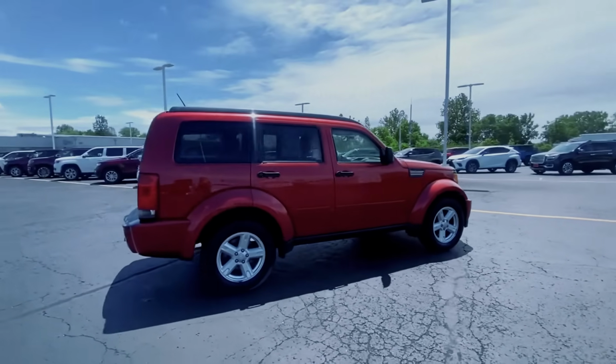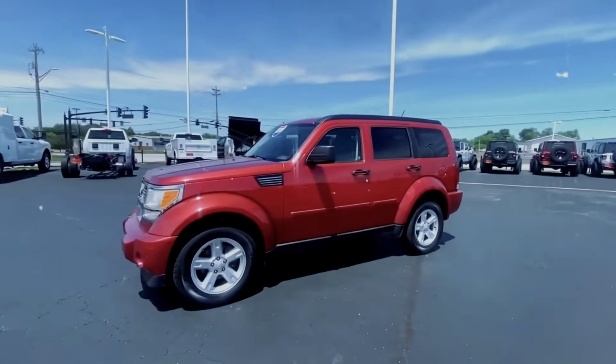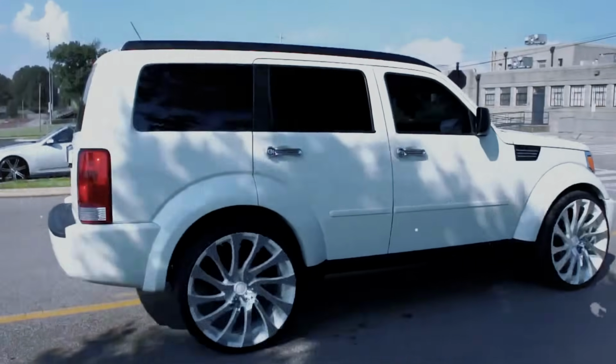Fast forward to the mid-2000s. Chrysler is frantically trying to capitalize on the booming sport utility vehicle market. The Dodge Nitro was marketed heavily as an aggressive, tough, masculine vehicle.